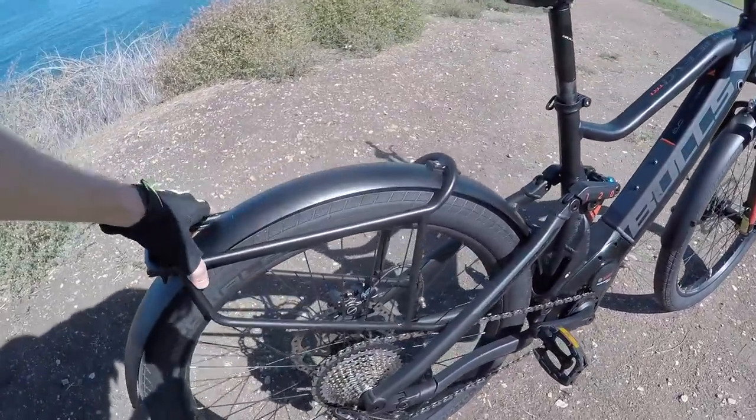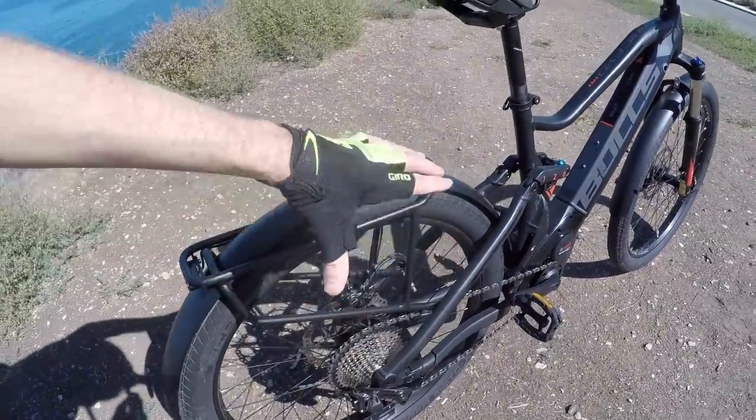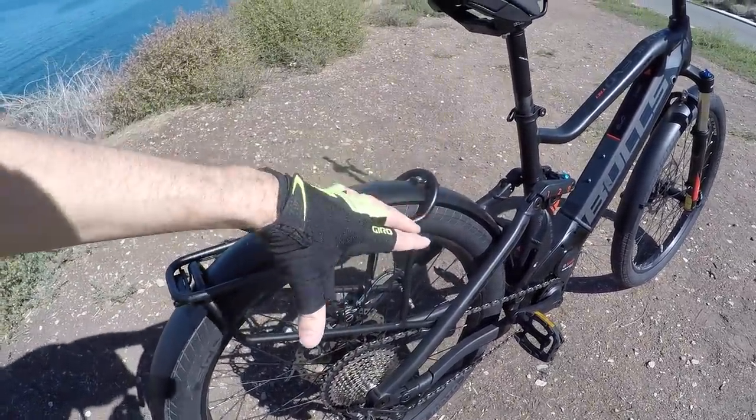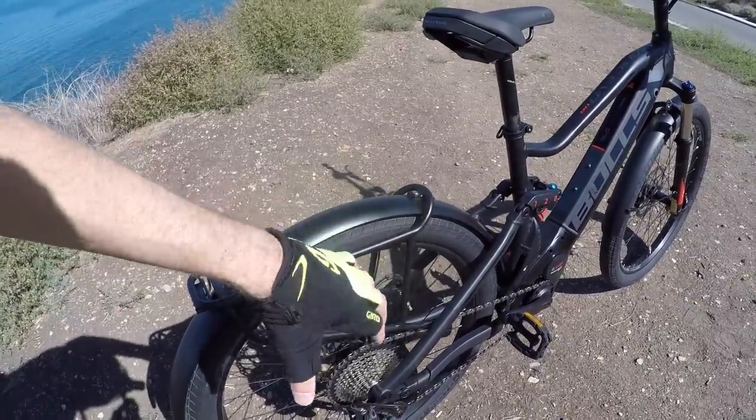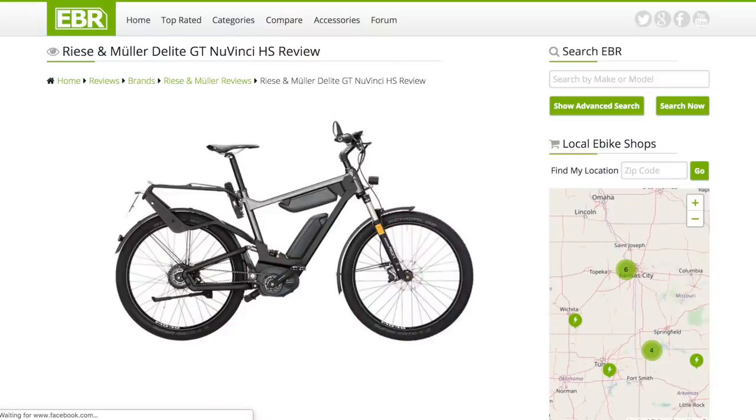And you know, it's an interesting design because it's not suspended. This is part of the rear. So if the back of the bike's going up and down, there's gonna be a little bit more action happening with your cargo. I like what Reese and Mueller have done. They have some fully suspended rear racks, but then their bikes weigh a lot more.